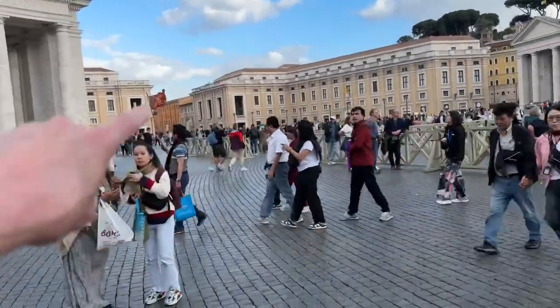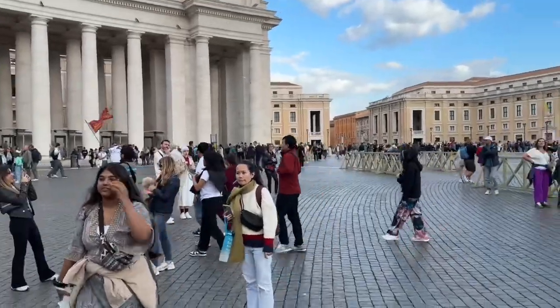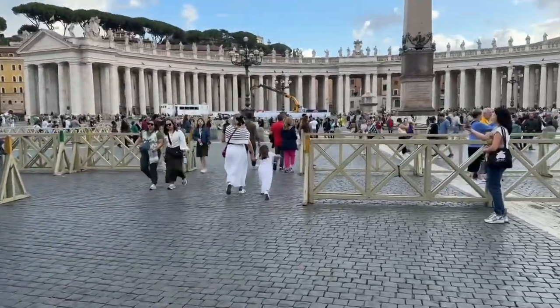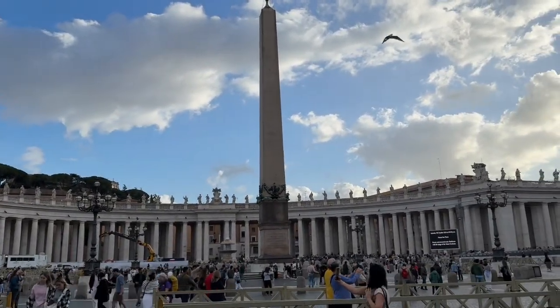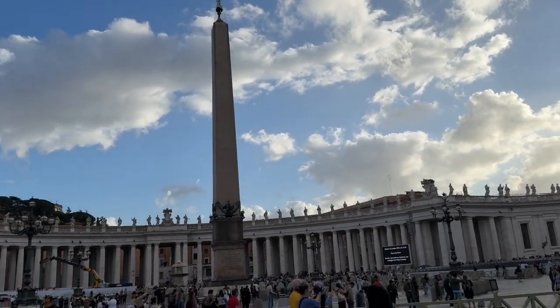That's the entrance of St. Peter's Square right there. And there's the colonnades. They represent the arms of the church reaching out to welcome all the people of the world. And when you come in, you see this obelisk that was in Egypt. It saw the Holy Family, and Abraham and Moses passed by it. And it was in the shadow of this that St. Peter was crucified upside down.